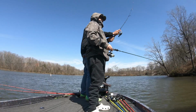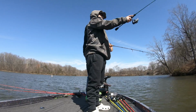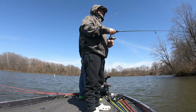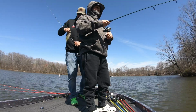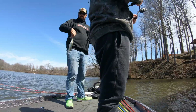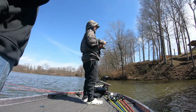Cast on it, run down the edge of it. There you go. Cast on. There he is. You will catch him through there. Catch him on the little ones. Good ones. But big enough. I wish I could.